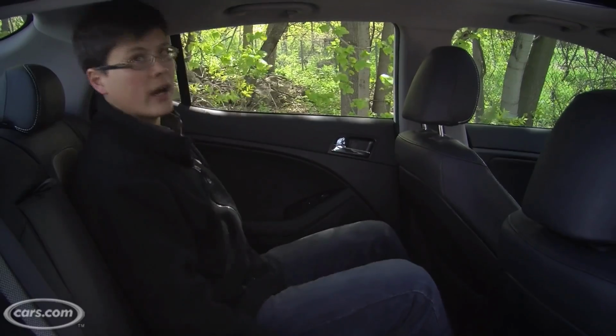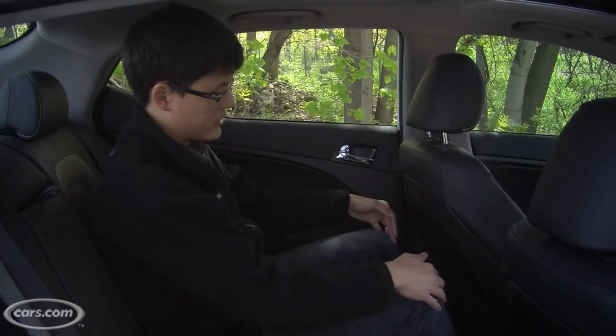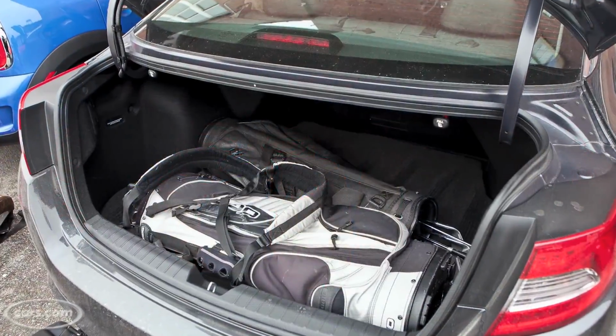The trend in a lot of family cars these days is for bigger and bigger back seats, and the Optima definitely follows suit. I don't have a ton of extra headroom, but the legroom is very impressive. That's where I'd sit to drive. I'm about 6 feet tall, and I've just got inches to spare here before my knees are going to hit the front seat backs. The trunk volume, pretty good as well for this segment.